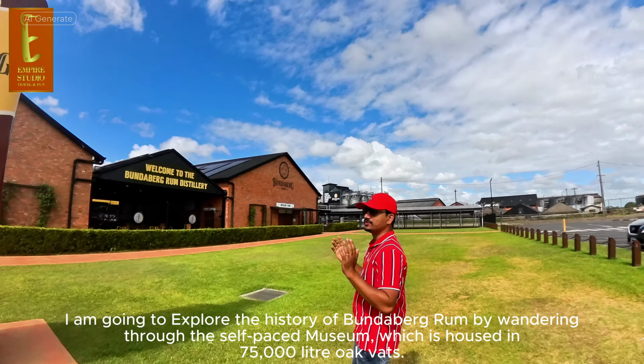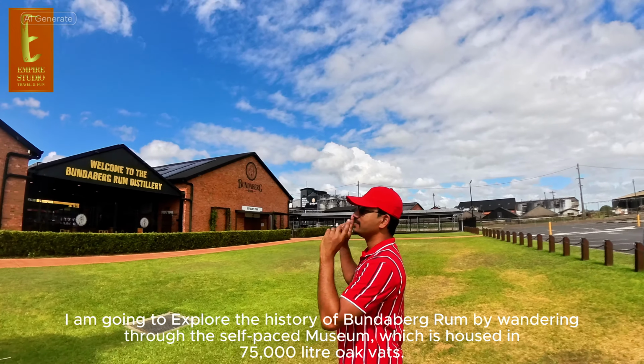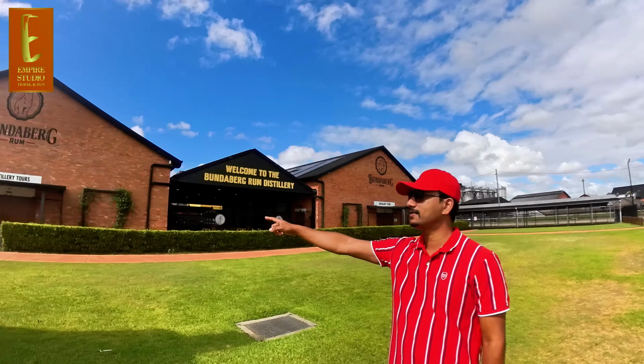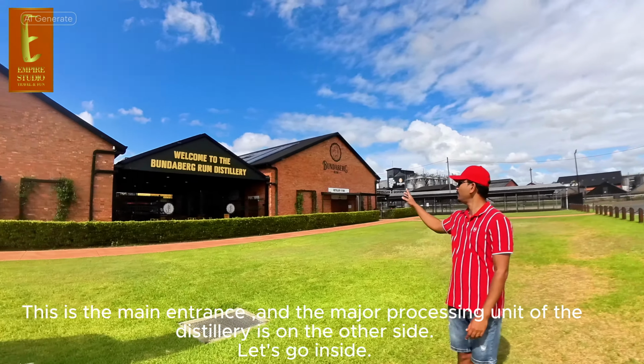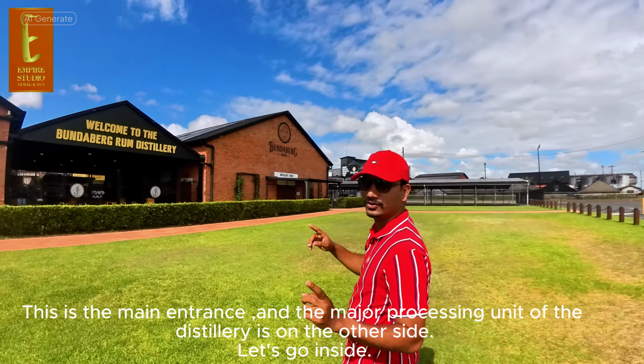I am going to explore the history of Bundaberg rum by wandering through the self-paced museum, which is housed in 75,000-litre oak vats. This is the main entrance, and the major processing unit of the distillery is on the other side. Let's go inside.